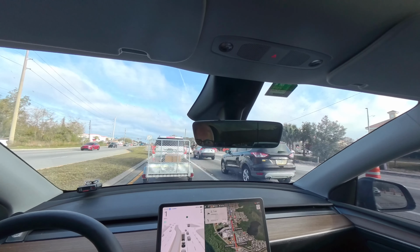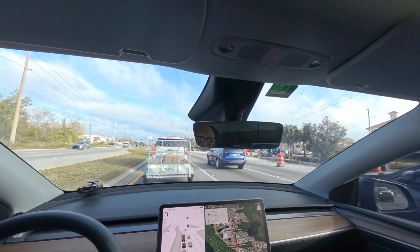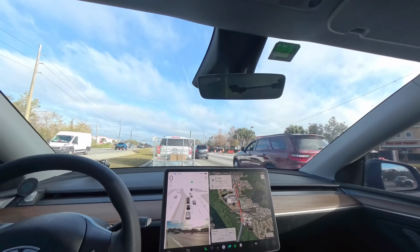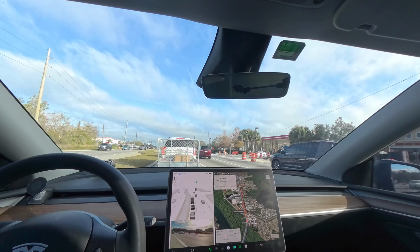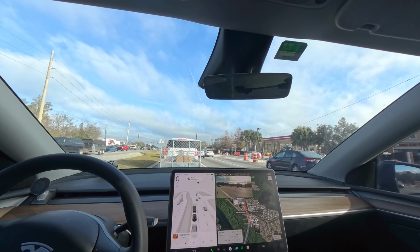But there's still lots of traffic coming up behind us to the right, as you can see on the camera down here, maybe. Maybe you can't. I'll lower that a little bit. Put that up where you can see it.